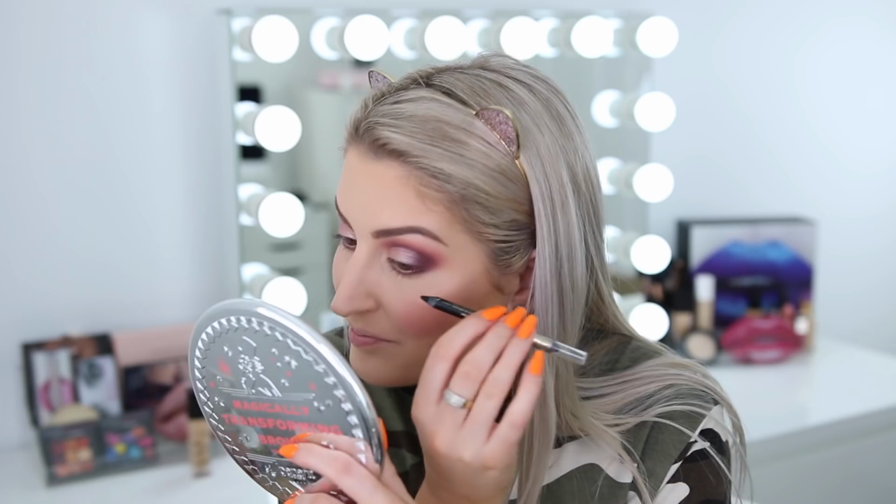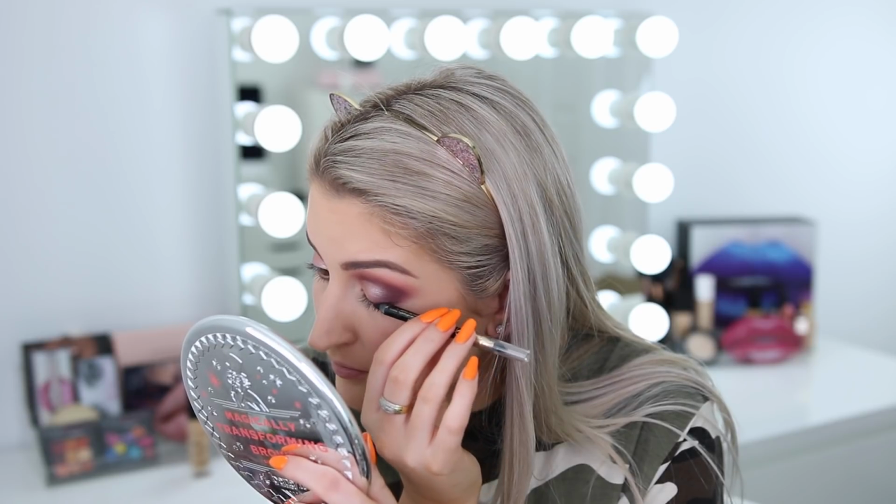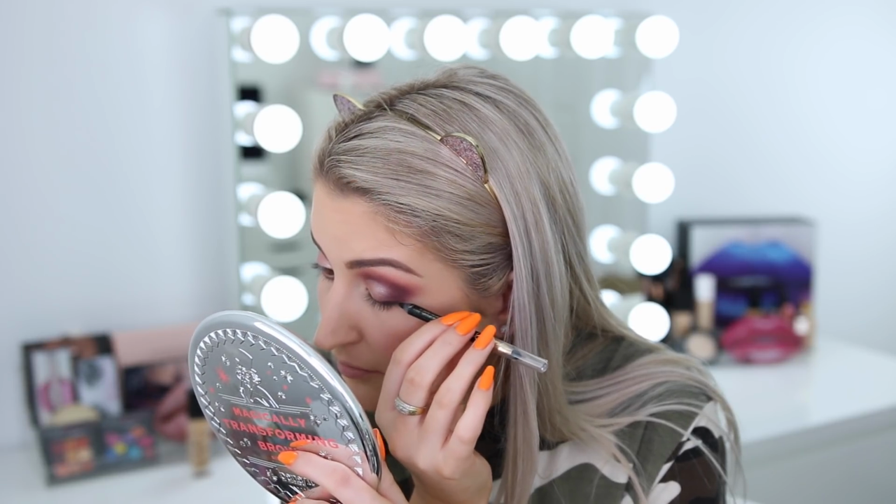So I'm just going to take my Tarte pencil liner, and I'm just going to run it along my lash line, just how I always do. I don't do wing liner ever because I just can't do it, so I don't bother trying.